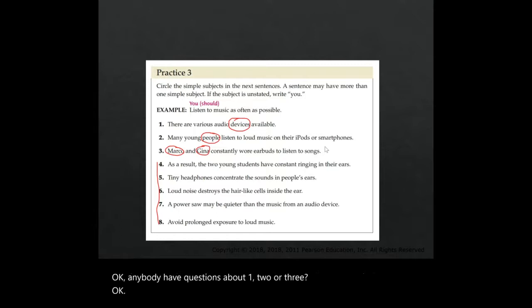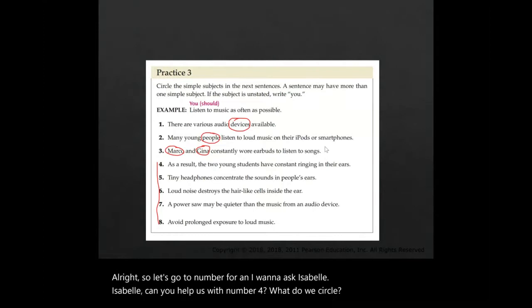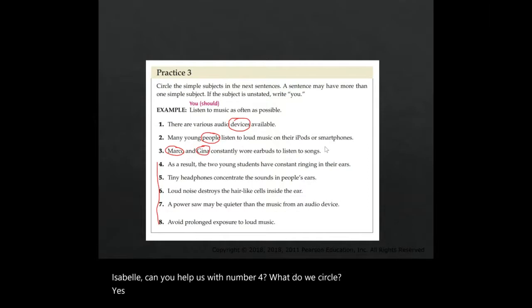No, teacher. All right, so let's go to number 4, and I want to ask Isabel. Isabel, can you help us with number 4? What do we circle? Students. Yes, students. Very good. And so students is the subject, the main subject, and have is the verb. Okay, so we circle the subject, students.